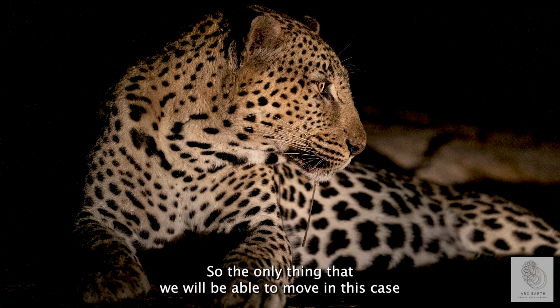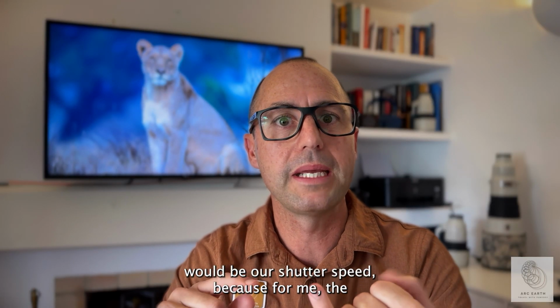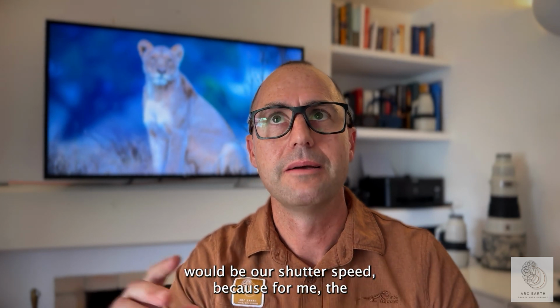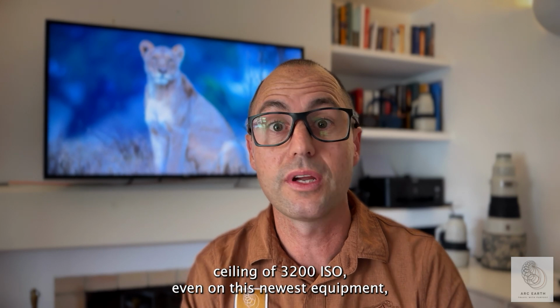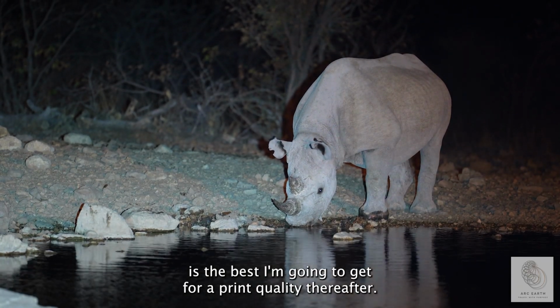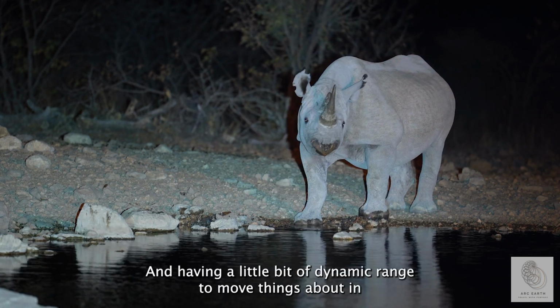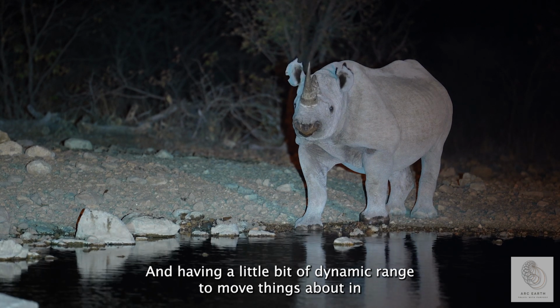So the only thing that we will be able to move in this case would be our shutter speed, because for me the ceiling of 3200 ISO, even on this newest equipment, is the best I'm going to get for a print quality thereafter, and have a little bit of dynamic range to move things about in.